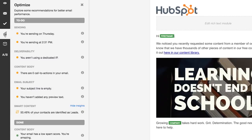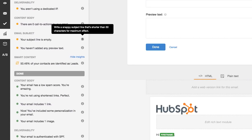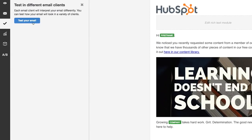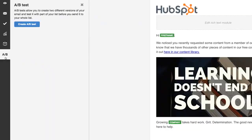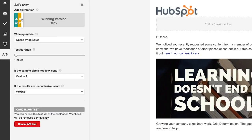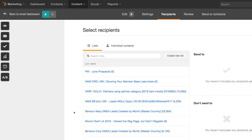As you design your email, HubSpot helps you optimize your send to perform its very best. Get useful suggestions about how to better optimize your email as you type. Test your layout to see what your message will look like on different devices, or even in different email clients. Set up an A/B test to try two variations against one another. Just make a change to a copy of your email, and HubSpot takes care of running a test, calculating the results, and sending the winning variation to your segment.